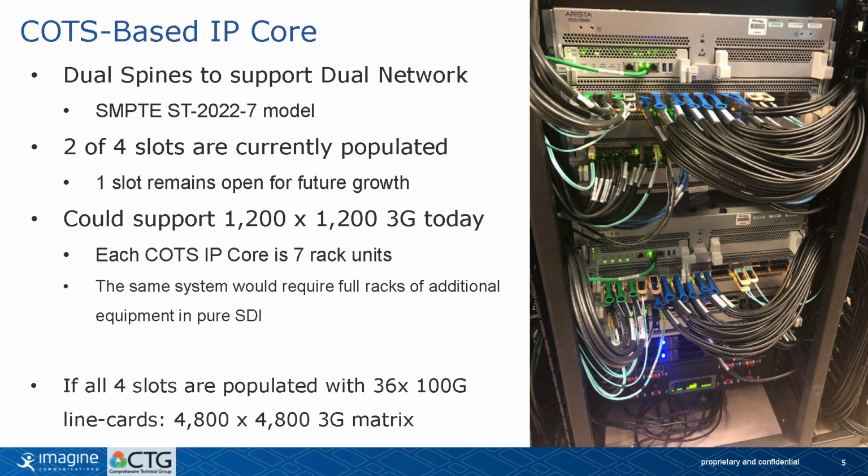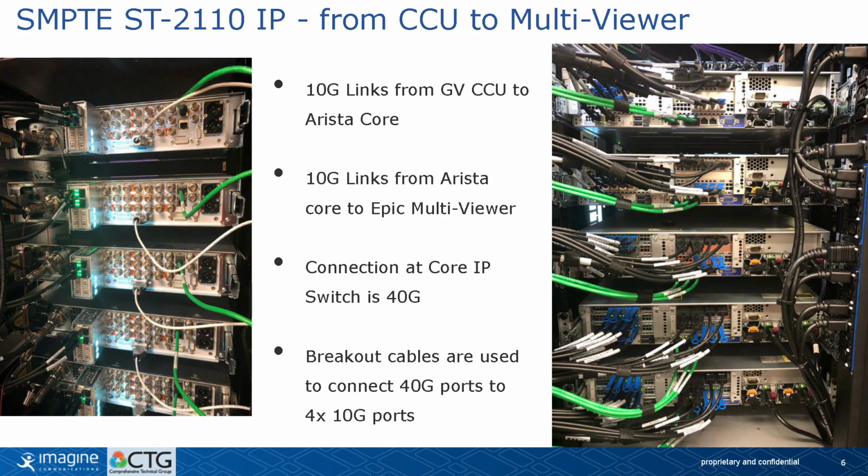Yeah. So that's a lot of horsepower in one rack, and that's not even all the other stuff I cropped out above it. I just want to point out, these are the back planes of the CCUs as well as the multiviewer. What I'm trying to show here is we have a lot of BNCs there that are not connected. That is 2110 from the CCU to the multiviewer, or the CCU to whatever outgoing device from the system. So we didn't quite get from glass to glass in 2110, but we got pretty close.